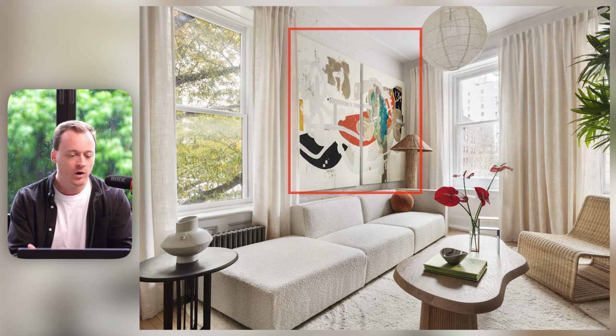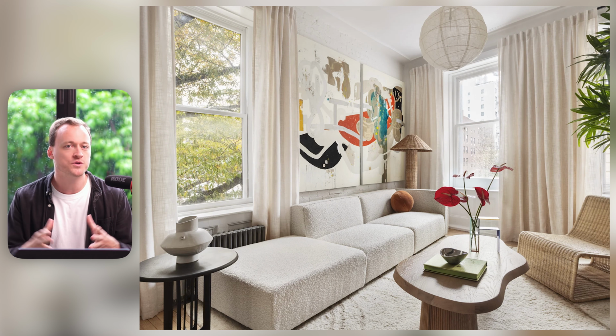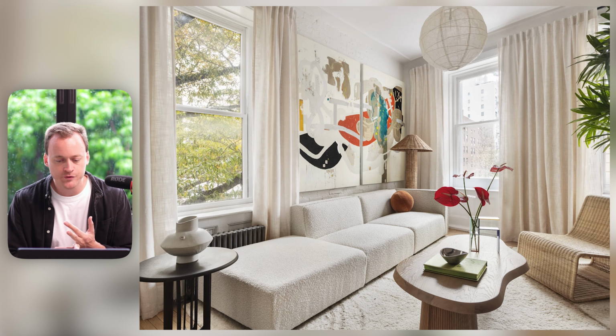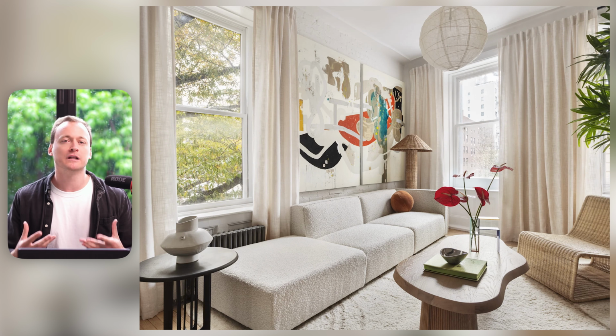And then the art on the wall here spans nearly the entire height of the wall, which anchors the space without breaking it up. And so that vertical scale actually helps stretch the wall even higher as well. And then the layering of textures here, so this boucle, the woven rattan, all the natural wood, just brings another sense of dimension without needing bright colors or any sort of cluttered decor.